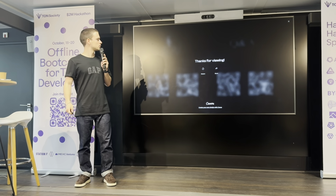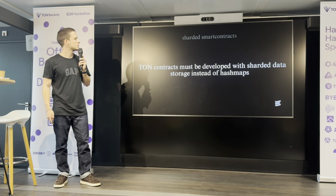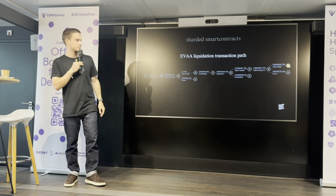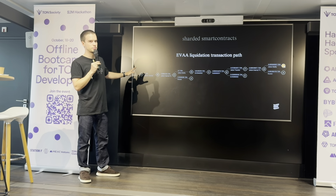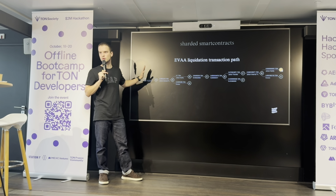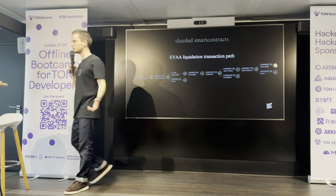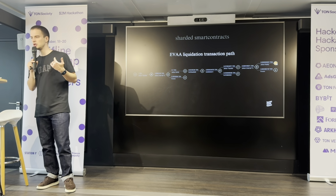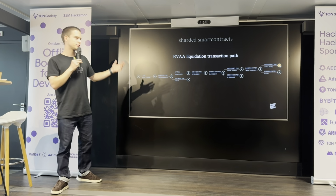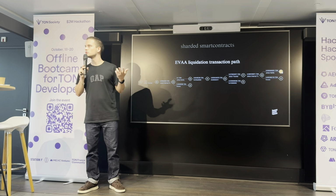Yeah, that's a good question. Just give me a second. I will show it in a second. Yeah, it's a really nice question actually. So at this transaction path, what's happening? Here we have jeton transfer: these transactions represent jeton transfer on liquidate, and this transaction represents jeton transfer on the liquidate response. Basically, the liquidator is repaying user debt and taking user collateral. So when a user has, for example, a debt of 100 USDT, the liquidator will send 100 USDT to the system, and the system will give back, for example, 100 of USDC or something like this.